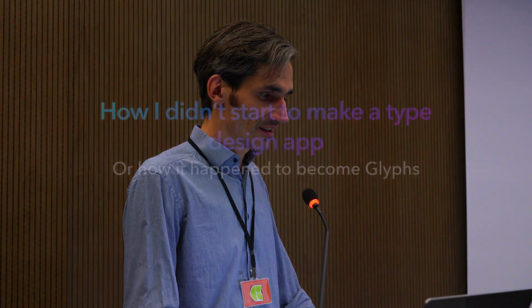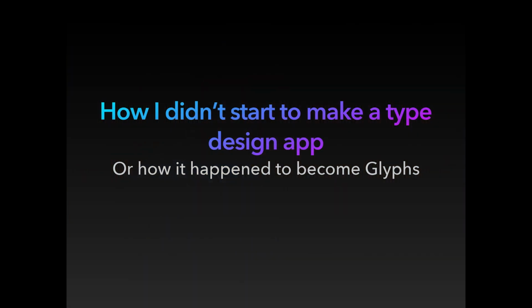But how did I start, or how did I not start, to make a type design app, or how did it happen to become Glyphs? This is the main topic for today. While I was working on all these typefaces, I had ideas about really tiny, small details for how to improve the process.